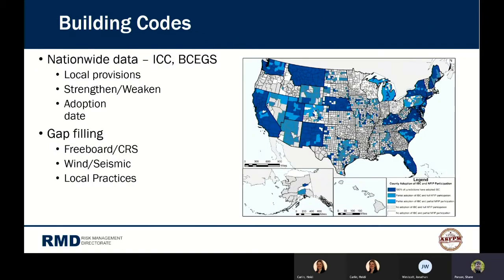One of the big things among all three hazards was to try to get consistent nationwide building code adoption information. The ICC and also BCEGS provided that. BCEGS is a national rating service that goes in and looks at local adoption of code, looks at both strengthening and weakening of that code, and gives relative scores based on that in a consistent, repeatable fashion. It also looks at adoption dates of codes. So ICC and BCEGS were some of our big initial sources of code information. But then we also had to do gap filling, which I'll talk about a little bit later.